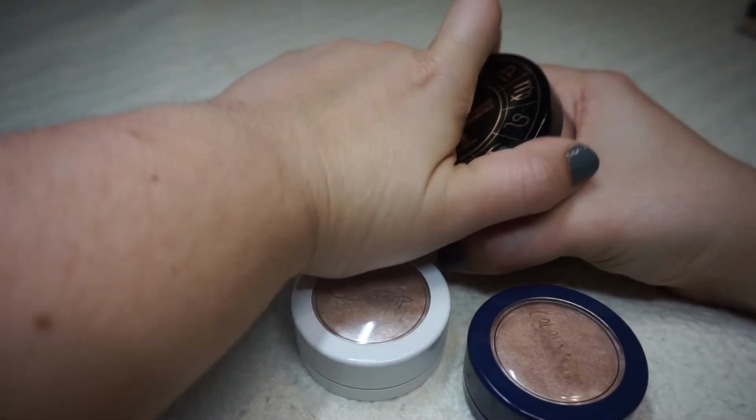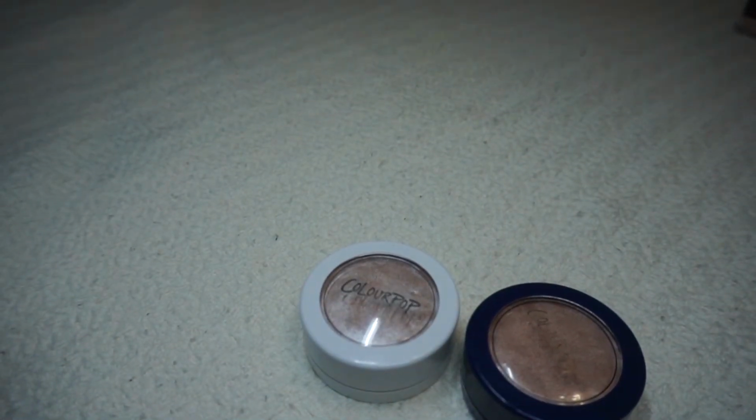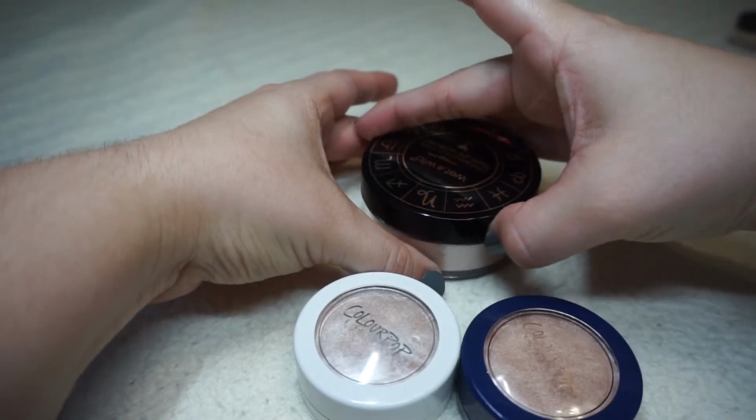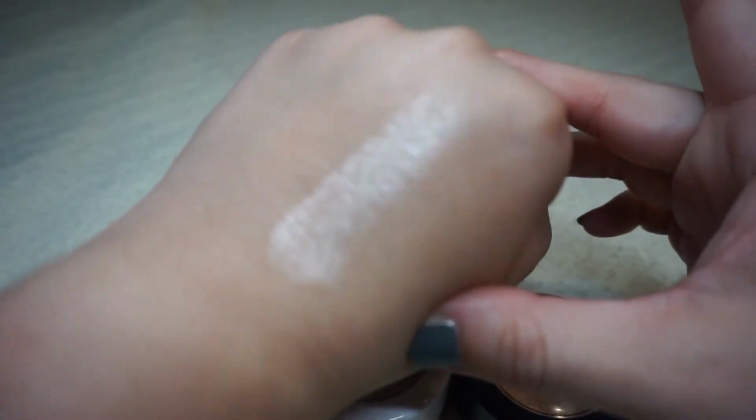A loose highlighter that is a more purpley color. But it's just so messy, and it's purpley pink. It is beautiful. It's just that I don't reach for it because of all the faff. So hopefully I can find someone who's more into this kind of intense highlighter and doesn't mind using a loose one. Let me swatch these two.